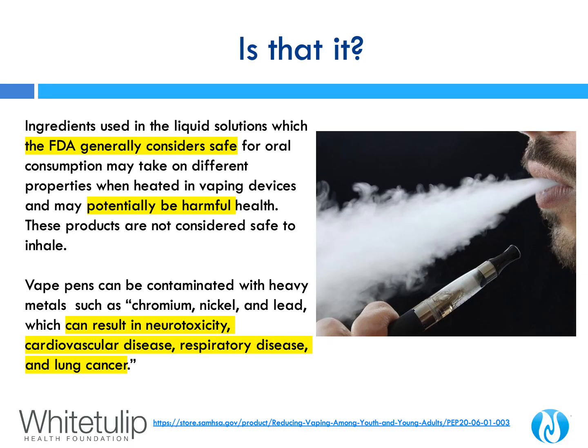As I said, there is also harm that comes from the process of vaporization itself by producing toxic chemicals. Even the ingredients used in liquid solutions that are considered to be safe by the FDA for oral consumption may take on different properties during vaporization and potentially be harmful. Also, many vape pens are found to be contaminated with heavy metals, which can cause neurotoxicity, cardiovascular disease, respiratory disease, and lung cancer.